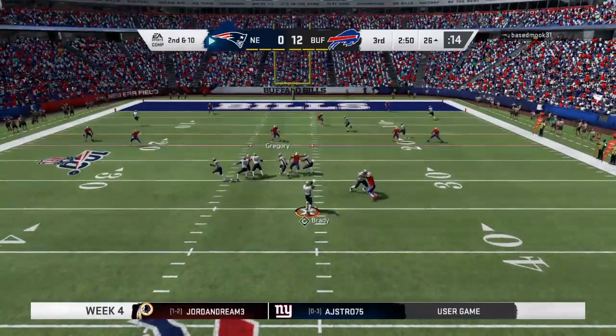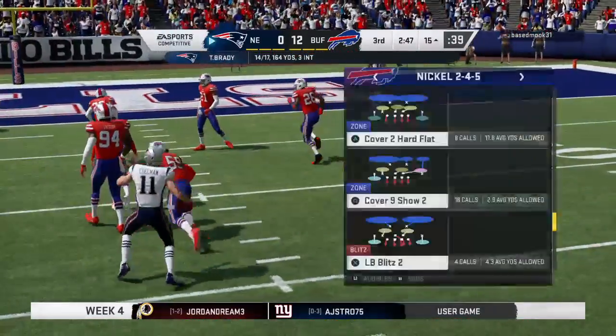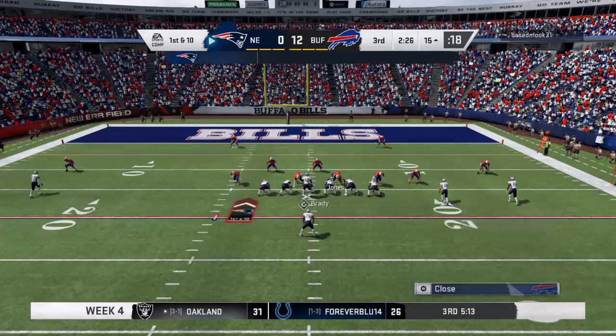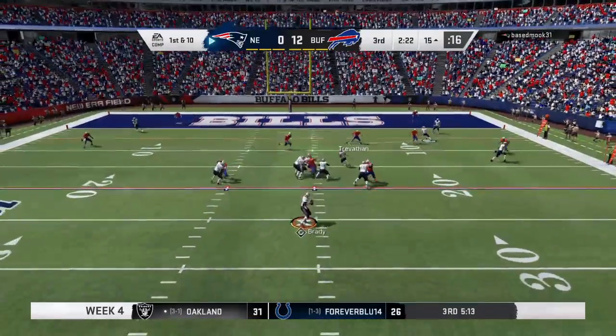Throwing on second down. Brady over the middle. Julian Edelman. It's complete. And he's got a first down as the tackle made at the Bills' 15-yard line. Brady's got his guys 1st and 10. And he's 4 for 4 now, throwing the ball to start the drive.